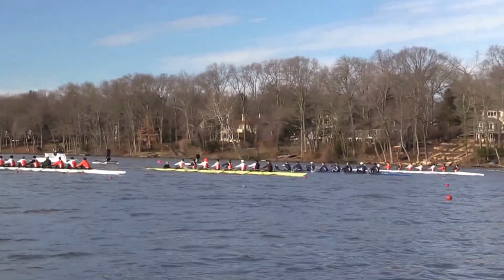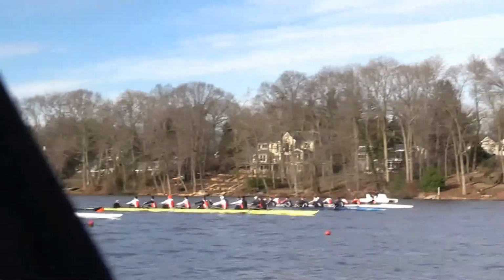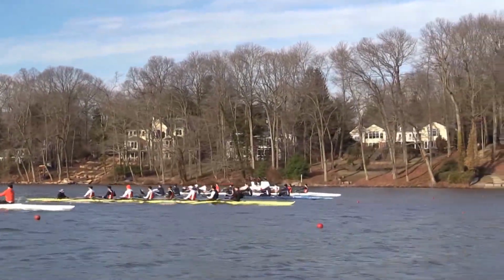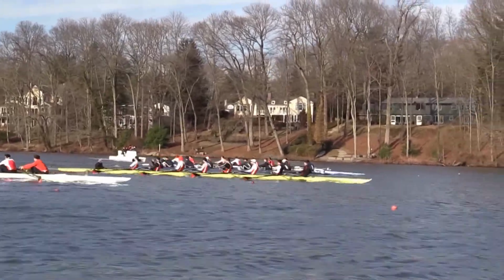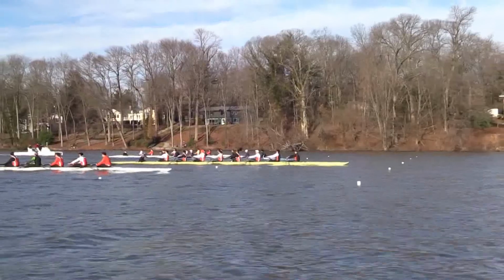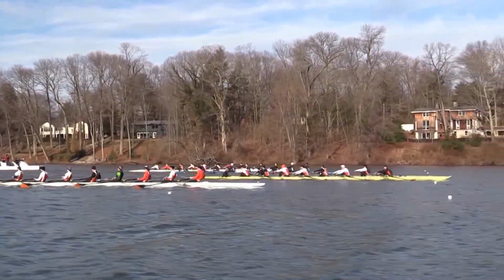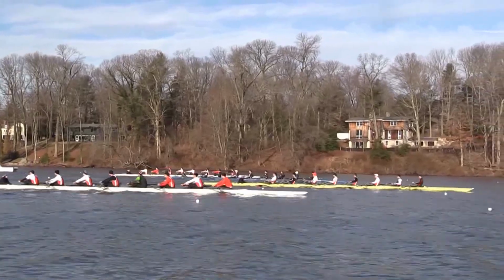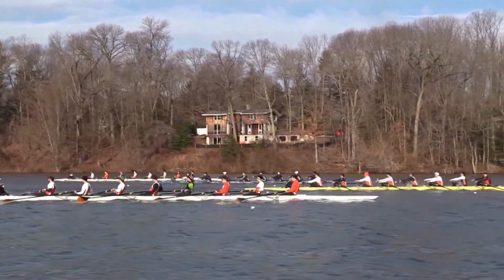Princeton's 3V off to a great start. Georgetown looking very good off the start. Princeton's 3V is already creeping ahead. Doing a good job. About 3 seats up on Georgetown, 4 seats up, 5 seats up, 6 seats up on Georgetown. Moving very well, Princeton's 3V.